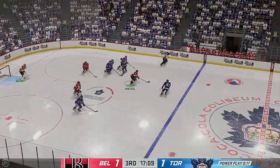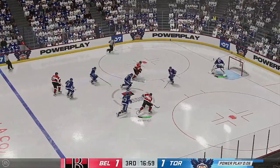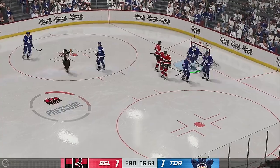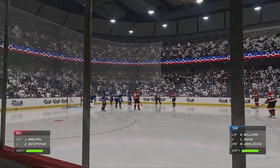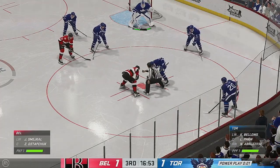Gambrell's won the face-off deep inside the offensive zone. Streaking through center, they go on the attack. Here's a shot. Oh, glove save and a beauty. Still plenty of time left in this frame. We got a tie game.